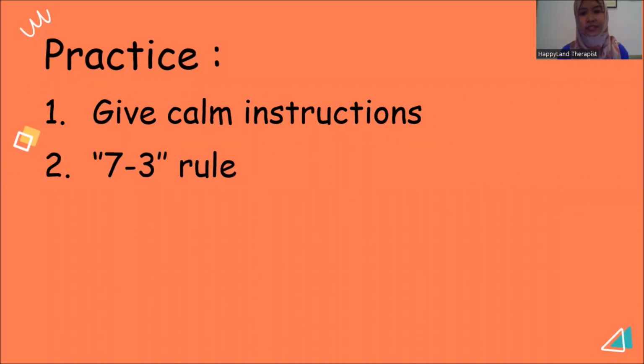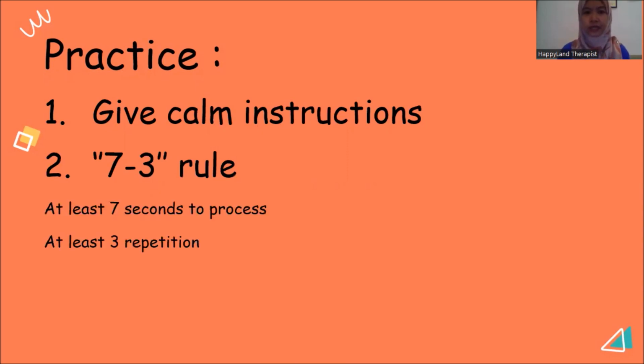Secondly, practice the 7-3 rule. What is the 7-3 rule? It refers to, after you give an instruction, wait at least 7 seconds for the child to process the information, and give at least 3 repetitions of the instruction. For example, "Meme, put the bottle on the table," and then wait 7 seconds. If no response, repeat again and wait 7 seconds. If no response, repeat again. Sometimes you may need to wait more than 7 seconds or repeat more than 3 times, depending on how the child is responding. But if you wait until 1 minute or repeat it 5 to 10 times, it means that our method of giving instruction is not appropriate or not effective, so we need to adjust our instruction.